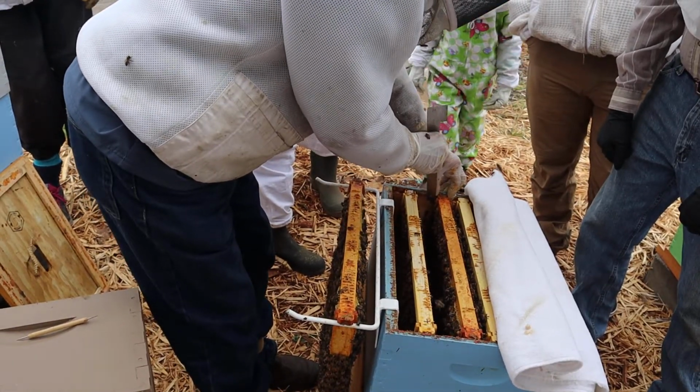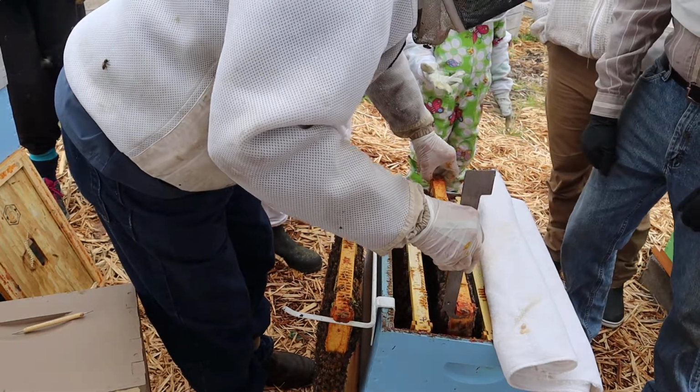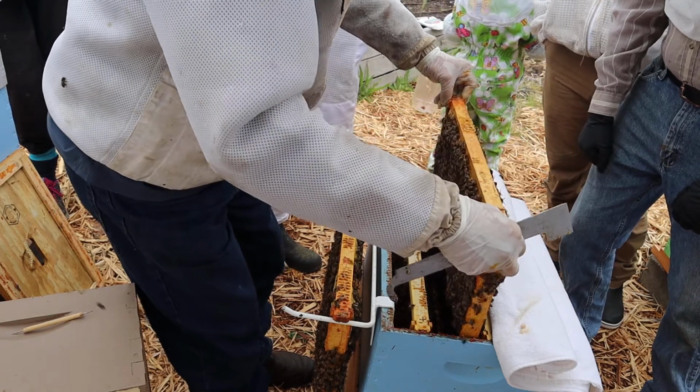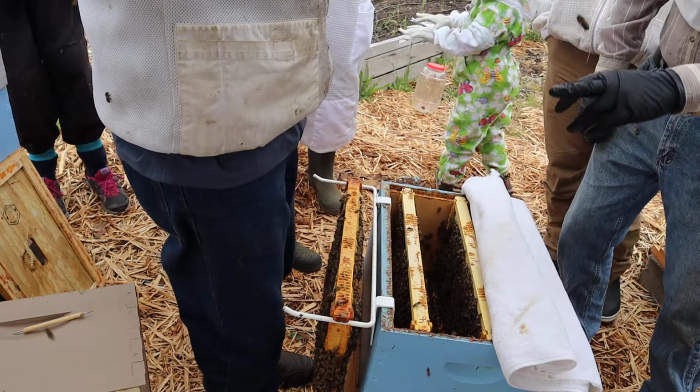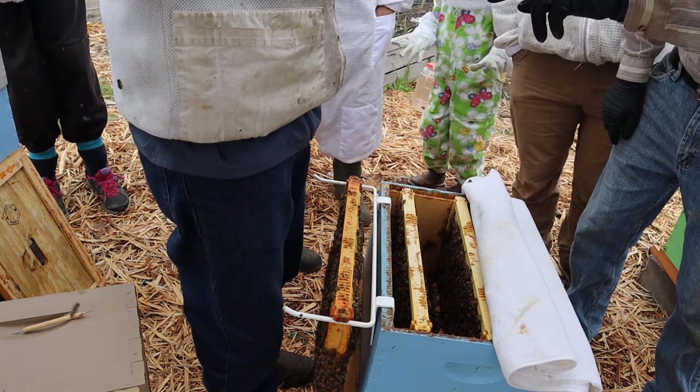Do you want to leave, okay, so now those we got bees all over here. If you want, you can smoke them away from this corner. Here's the need to put up another box. We'll see how many queen cells we got in here. Get out of there, ladies. Some on this side.